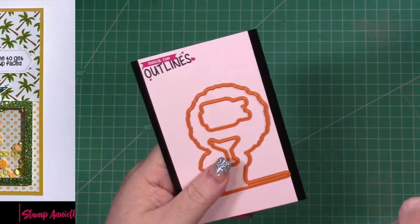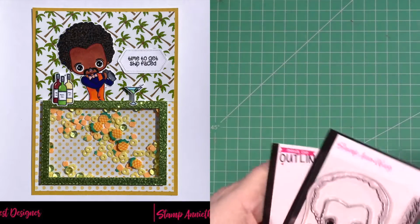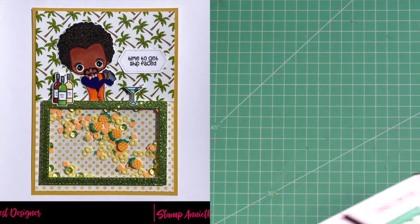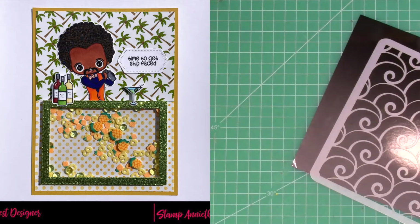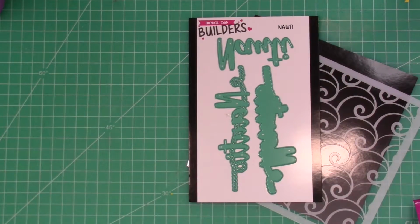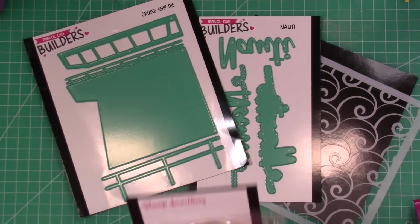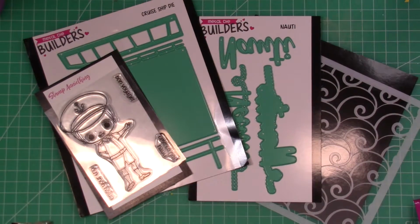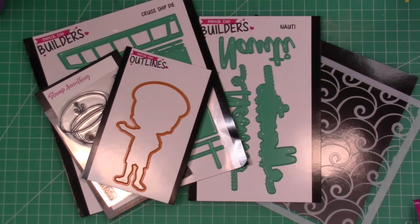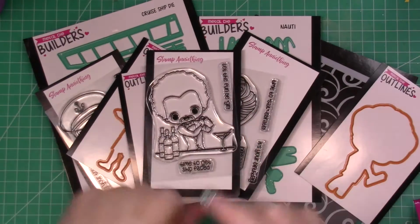So, Isaac was our last chibi for this release, so let me share it with you everything again. We have our Ocean Tide stencil. We have our naughty word die. We've got our cruise ship builder die. We've got Mel, time to get naughty. We've got Julie, let your dreams set sail. And then finally, we have Isaac, let your fun be Jen.